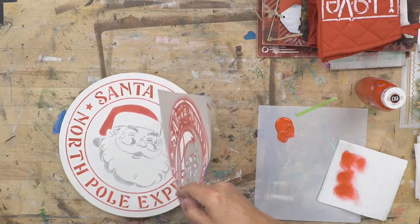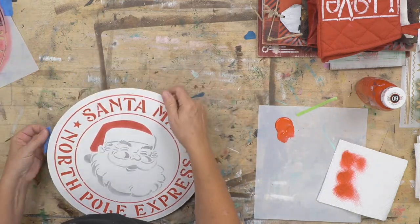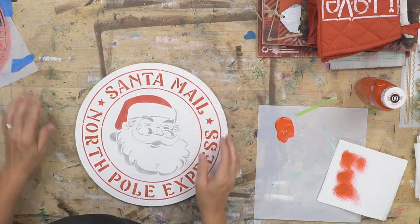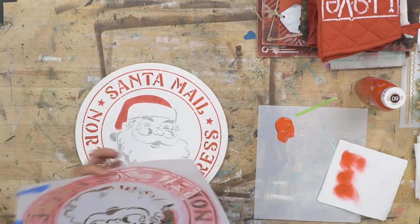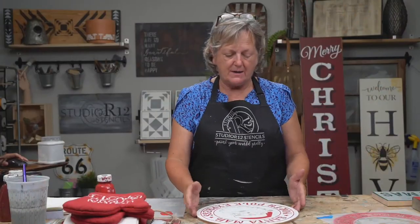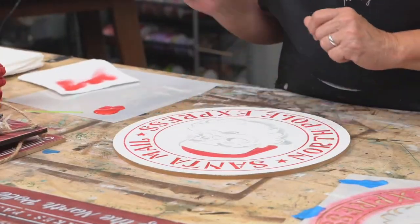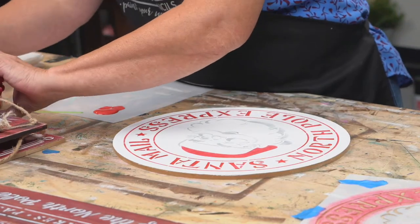Reveal. Okay, so look how fun that is. Super retro-y. You could sand this and make it a little bit more distressed. Like I said, this would be so cute on that red pillow in white only. It's just amazing. I love that we include the banding and stuff so that you always get a fully trimmed out piece.